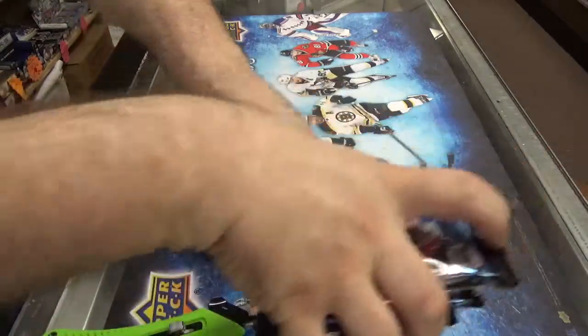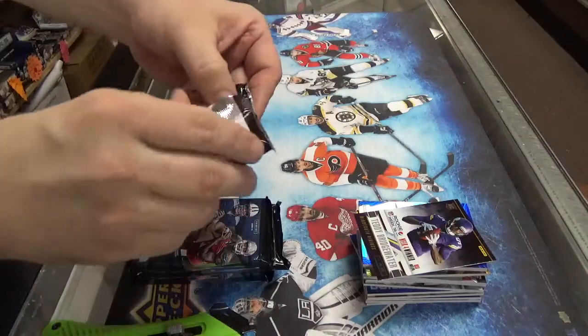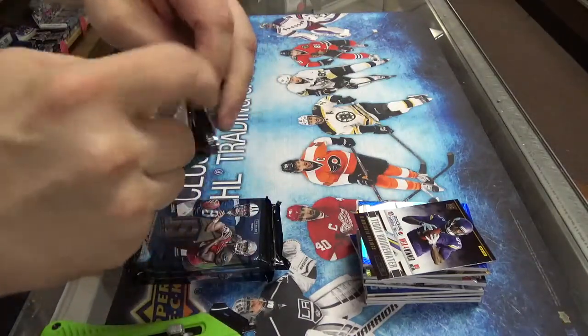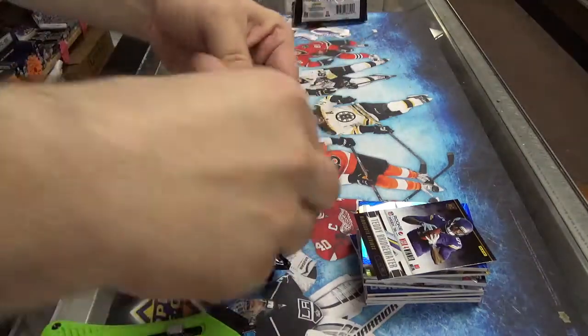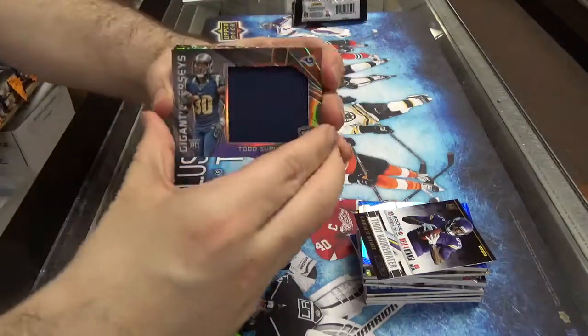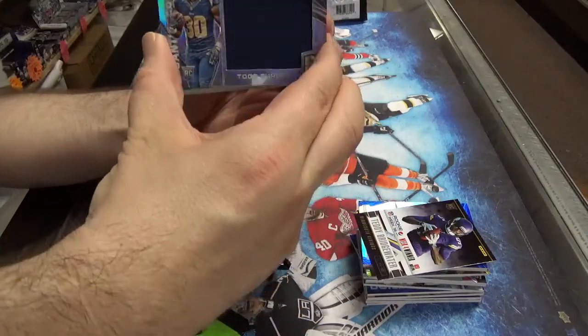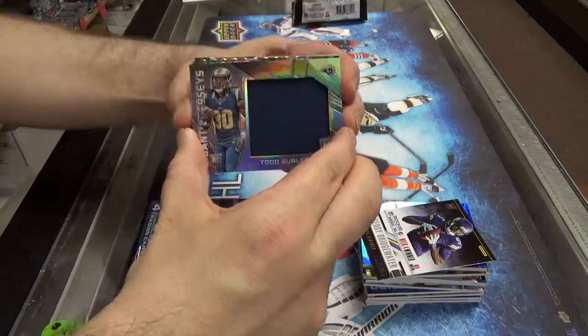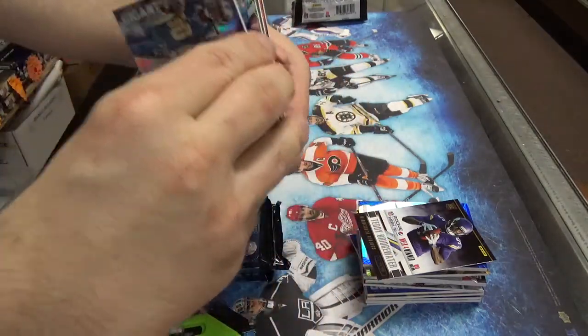And let's go to 2015 right here. Good luck. Okay, we have a Todd Gurley jumbo jersey. Let's see, is that numbered here? Ooh, nice. 54 of 199. Here comes a nice hit coming up right here.